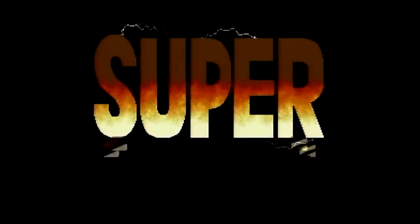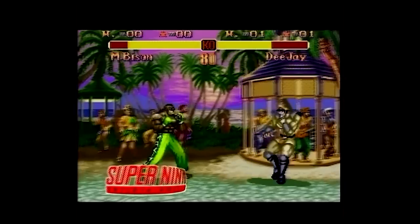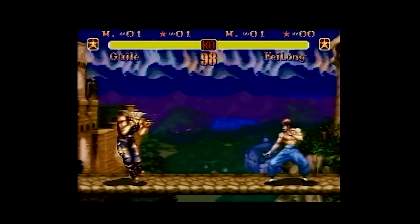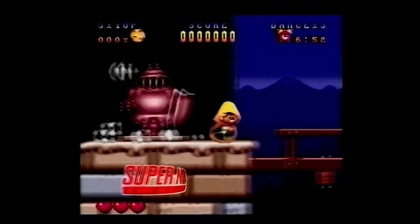Super Street Fighter 2, the new challengers for the Super NES. 32 megs of super power with new arenas, new and incredible moves. They're the new challengers, and it's Street Fighter like you've never played before. He makes a Sonic Boom snail by comparison.